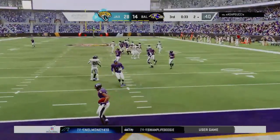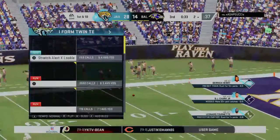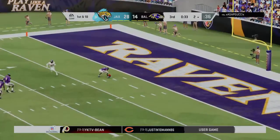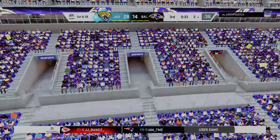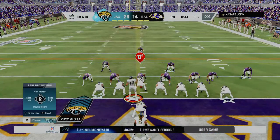Oh, and what a play on special teams here. This is going to be down inside the 5, all the way down at the 2-yard line. And he's got to be fired up about that effort. I don't think he could have walked down and placed it any better than where he ended up putting the football. That was excellent. Jaguars come to the line to start their next drive.